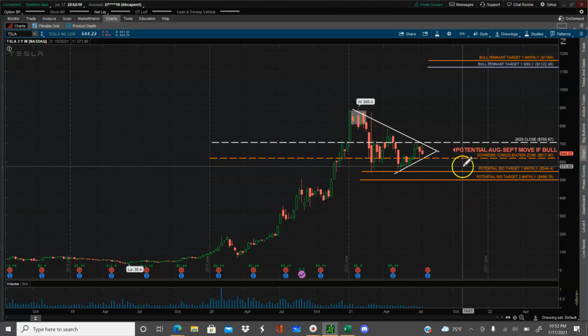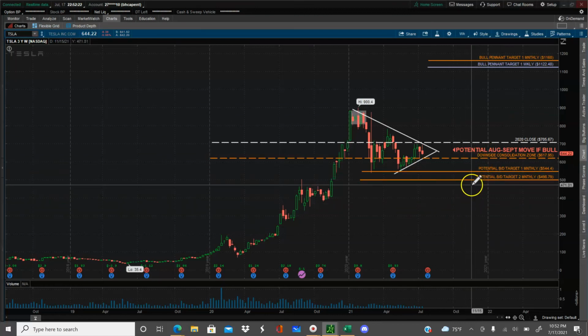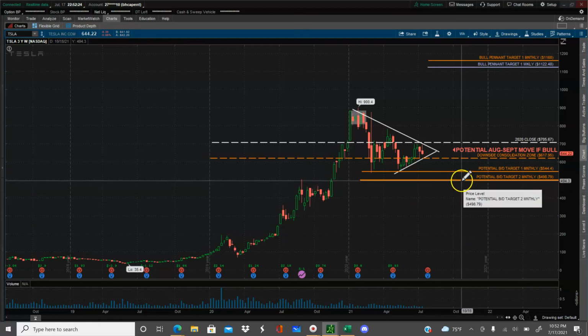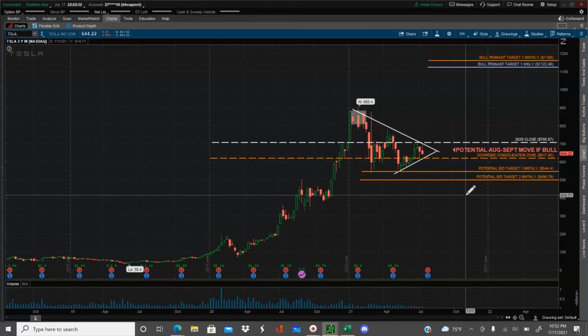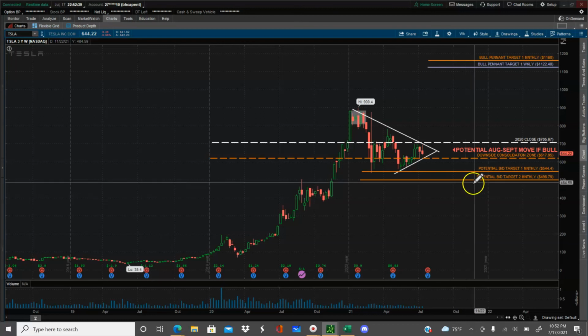on Tesla. I gave you guys some potential downside targets as well to be on the lookout for in case the price goes the other way. And I also gave that consolidation range where, sentiment pretty much, in my opinion, remains unchanged. So keep an eye on that as well.